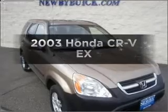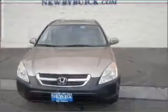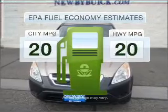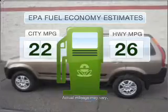Introducing the 2003 Honda CR-V. If you're looking for an automobile with great attributes, look no further. Low emissions and the good fuel economy offered in this vehicle are important to you and the environment.